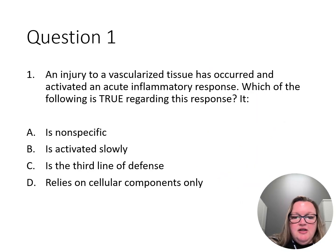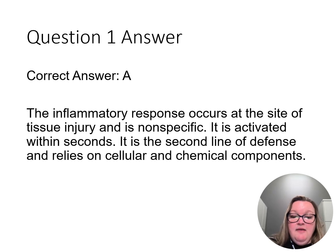So here's a quick question. An injury to a vascularized tissue has occurred and activated an acute inflammatory response. Which of the following is true? It's nonspecific, it's activated slowly, it's the third line of defense, or it relies on cellular components only. So the answer is A. It occurs at the site of tissue injury and it's very nonspecific. Remember, I said that it happens the same way no matter how many times we get a splinter, the inflammatory response happens the same way every time. It is very quick, it's activated within seconds, and it's considered our second line of defense. And obviously, it relies on many cellular and chemical components that we've talked about in this lecture.